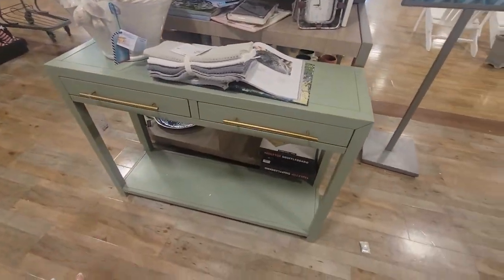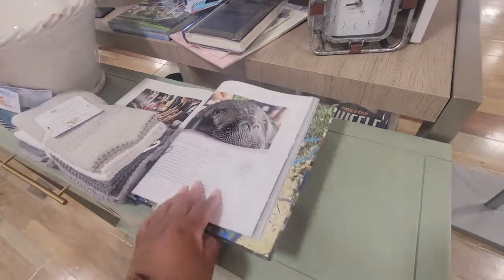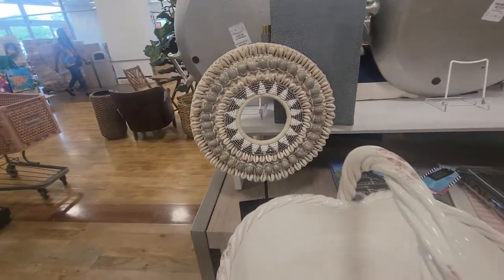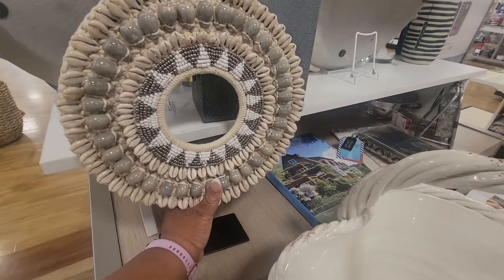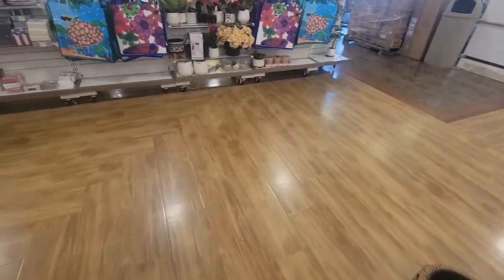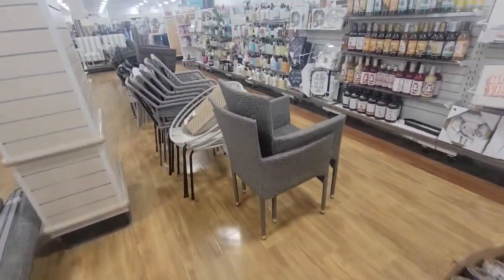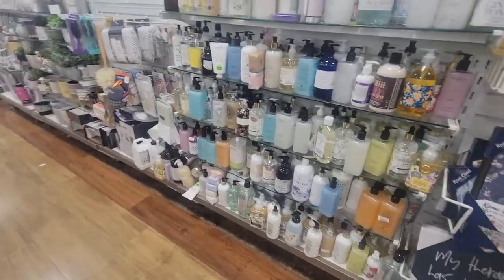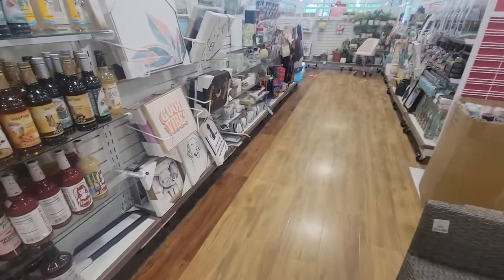This green is beautiful. It's $200. A book, shingle style coffee table book. Look at this. That's pretty. It's $30. Let's go walk over here in the checkout before we attempt to leave. My therapist has whiskers, $8. Okay.